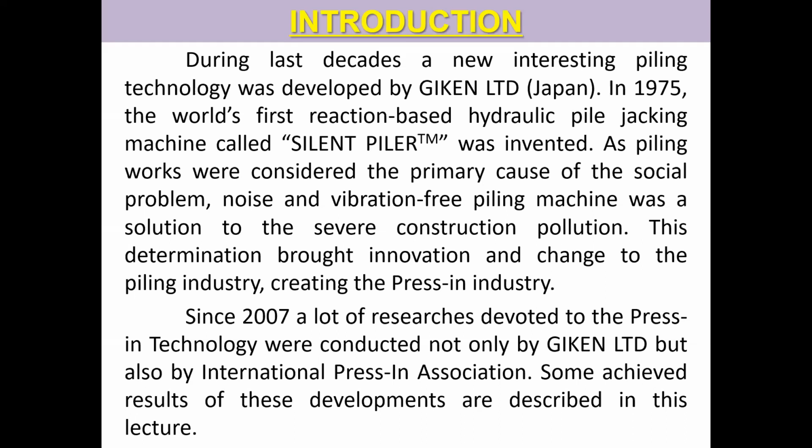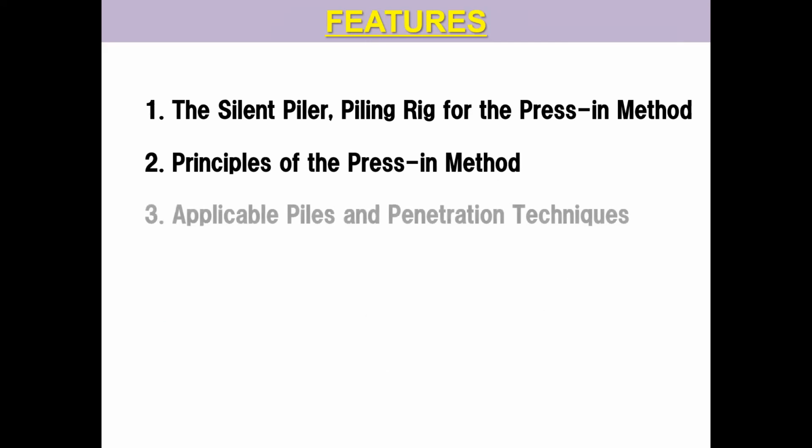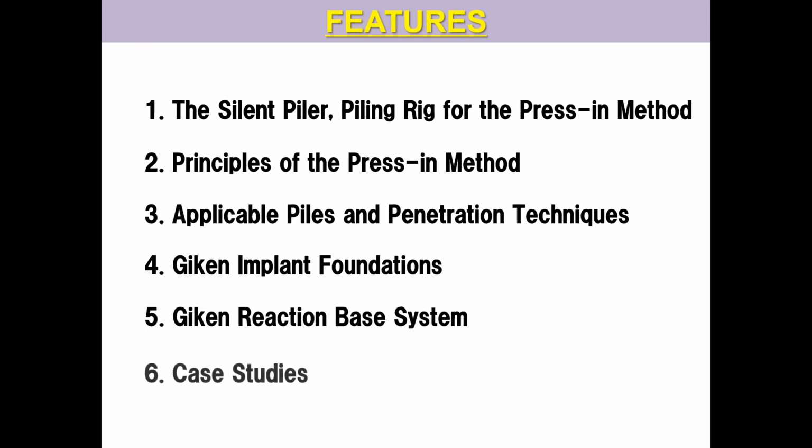Since 2007, a lot of researches devoted to the pressing technology were conducted not only by Giken company, but also by International Press-In Association. Some achieved results of these developments are described in this lecture. We will consider the following items: the silent piler, the piling ring, some principles of the pressing method, applicable piles and penetration techniques, Giken implant foundations, Giken reaction-based system, and some case studies.